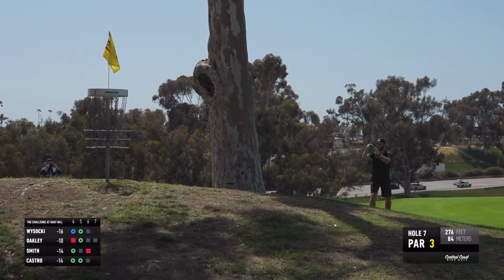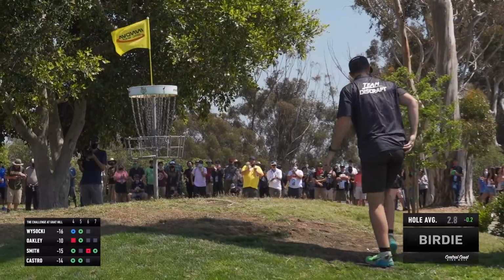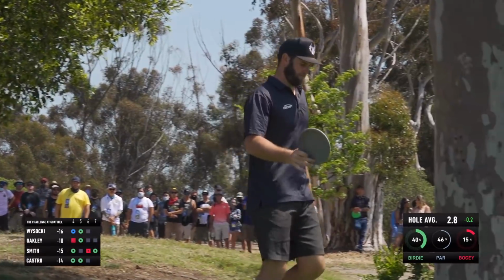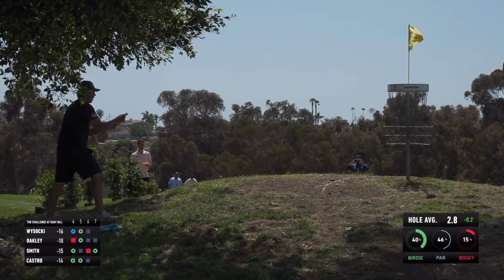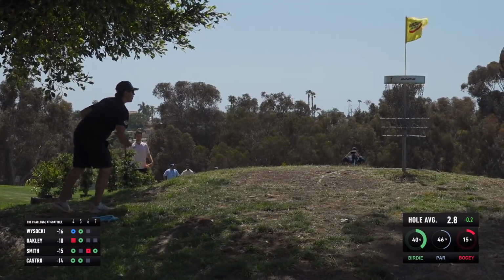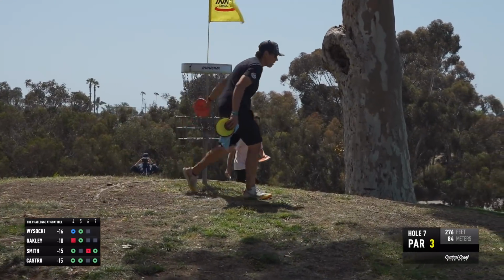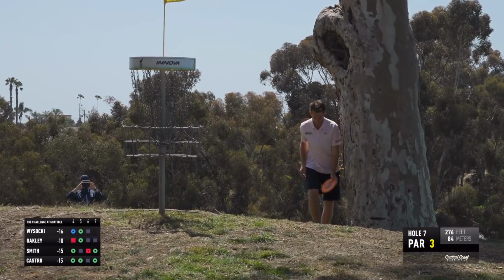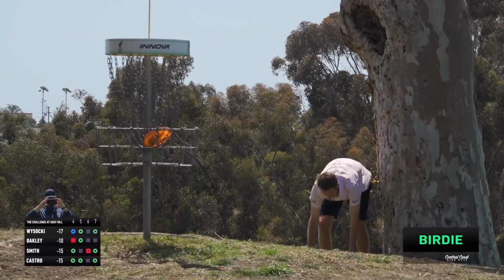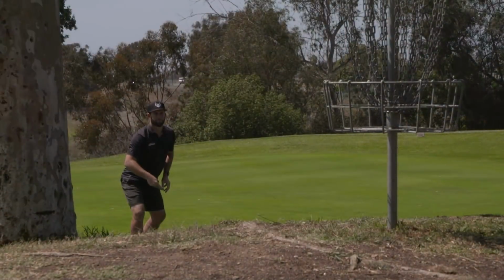Brody Smith for birdie. Good looking putt. You can tell the man's been working hard. Jordan Castro, what a drive. Great birdie. Ricky comes along to tap his in. He's 2-3 paces off the basket at most. No worries for a 2-time world champ. Smash that on in there. 1, 2, 3. Snag his disc and move on over to hole 8.